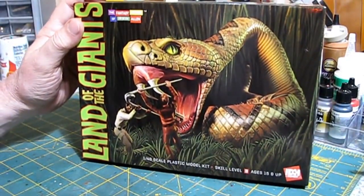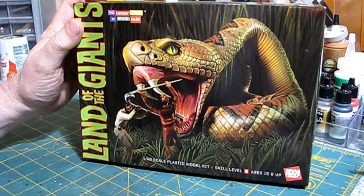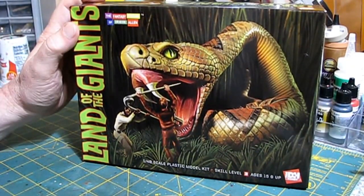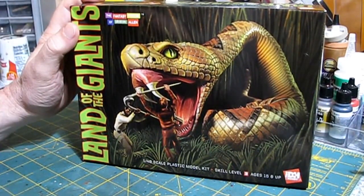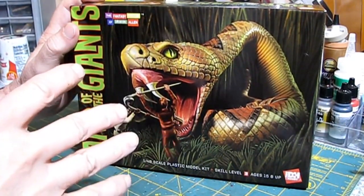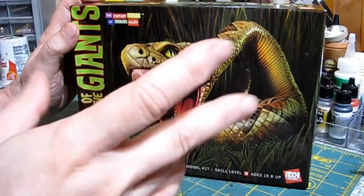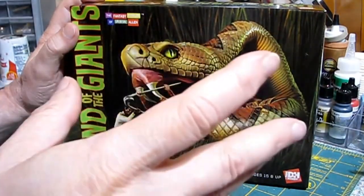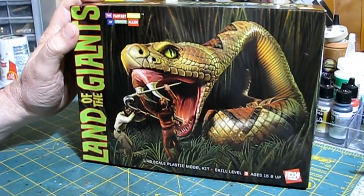I'll put a link in the video description right to his page for this particular kit. This is a great kit. As you can see, it's Land of the Giants, and it came on in '68. It ran for a couple years. I think it ended in 1970. But it was really, really popular back then. I think it was probably one of the most popular of the Irwin Allen TV shows at that time, because I remember Land of the Giants was everywhere. Not only in model kits, but it was in comic books, board games, trading cards, lunch boxes. I mean, Land of the Giants was everywhere back then. So it was really a cool TV show.